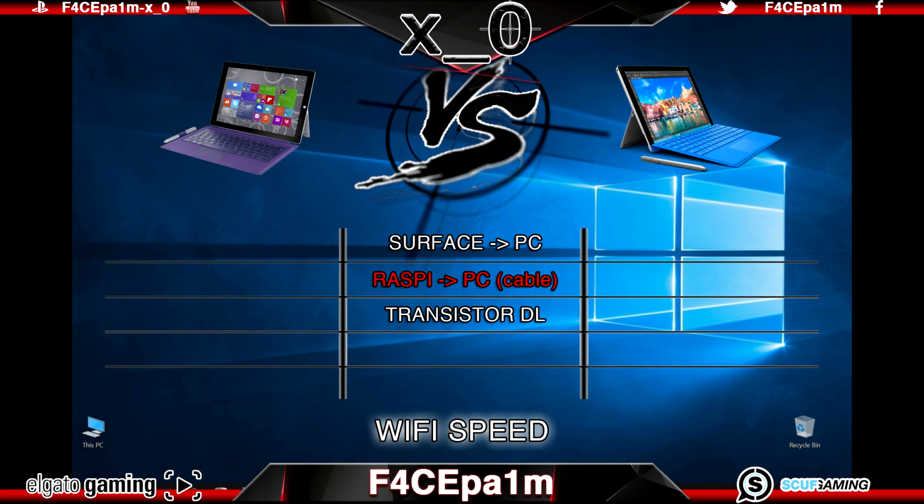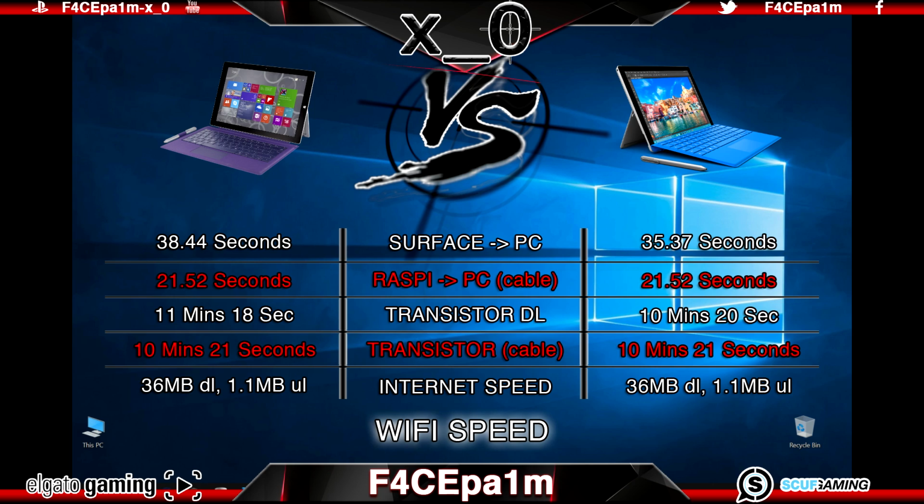I also downloaded a game from Steam over Wi-Fi. The game I downloaded was Transistor and the file size was 2.5 gigabytes. And for reference, I downloaded that same game over a wired connection from my desktop PC. Then finally, I ran the trusty Ookla internet speed test across all my devices. Anyway, here are the results in table format.